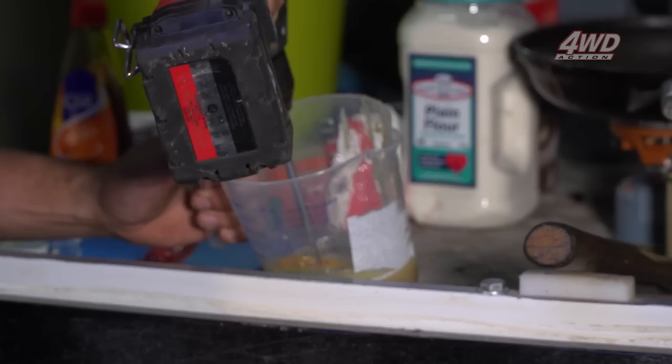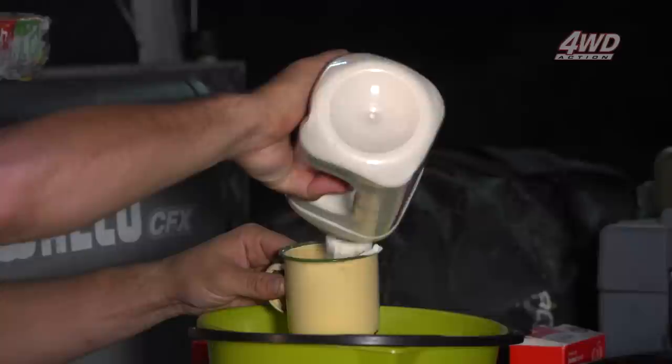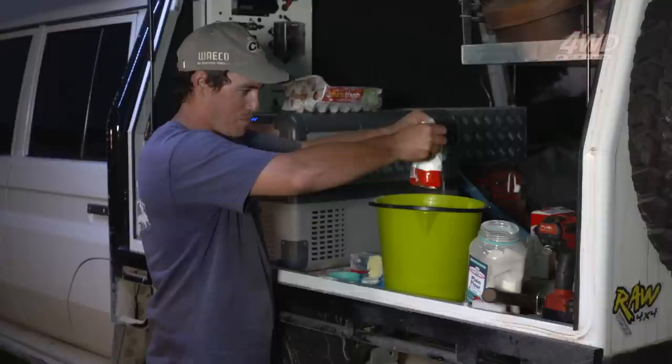Now we don't have a bowl, but I do have a bucket. Now the bucket's clean, it's a brand new bucket, so I washed it out just to be safe. I want about a cup and a bit of plain flour. Now I want to get some bicarb soda, about a tablespoon. Little bit of baking powder. Again, you want about a tablespoon of that.